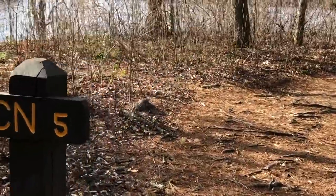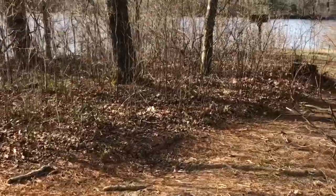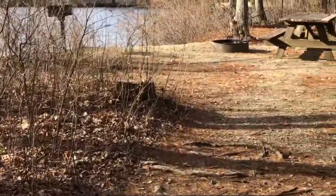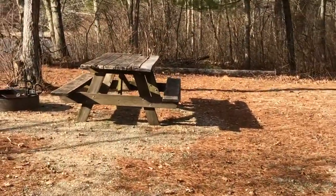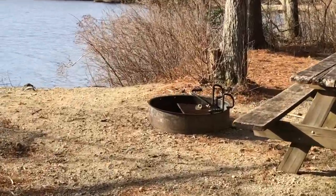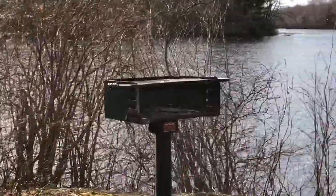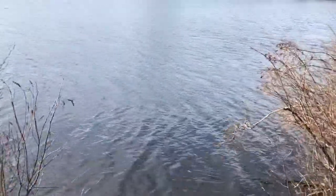Look at CN5. This spot is beautiful, guys. It comes with a grill. Once again, fire pit, picnic table, as every single site at this campground does. So you just stand right here while you're hanging with your buddies. Cast that line, catch a bass, throw it on the grill. Look at this. Just gorgeous.